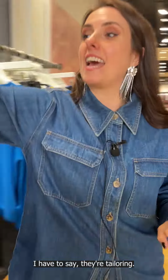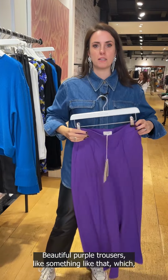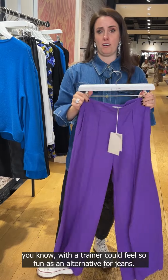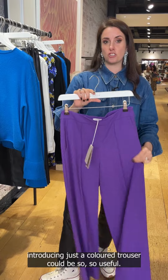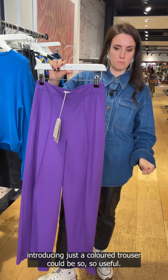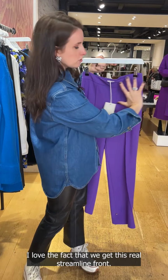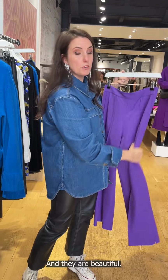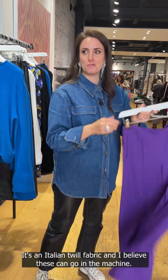I have to say their tailoring, let's have a look here. Beautiful purple trousers, something like that, with a trainer could feel so fun as an alternative for jeans. If you feel like you're stuck in your jeans and your t-shirts, introducing just a coloured trouser could be so useful. I love the fact that we get this real streamlined front with the side zips, and they are beautiful. It's an Italian twill fabric, and I believe these can go in the machine.